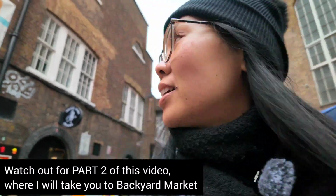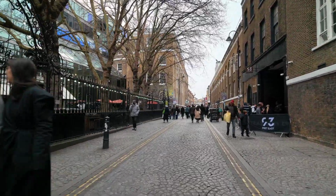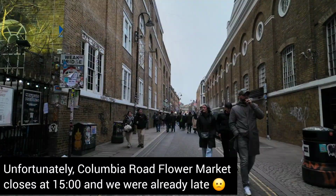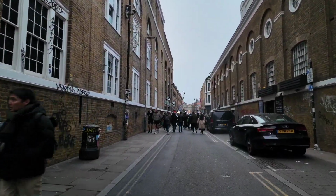So I decided against going to the backyard market because I'm hoping to have enough time to go to Columbia Road Flower Market. Let's have a look. So it is currently 3:15. Okay, so I've just looked it up. The Columbia Road Flower Market is actually shut now. It closed at 3 p.m. So it was open between 8 and 3.